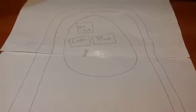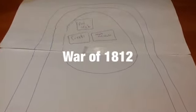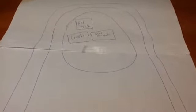Today, in this US history project, we're going to be talking about the Battle of Horseshoe Bend. So let's get right into it. It's during the War of 1812 and the Americans and the British troops are fighting ferociously. In fact, it's getting so intense that Americans are calling it the Second War of Independence.